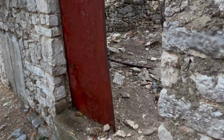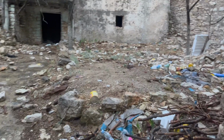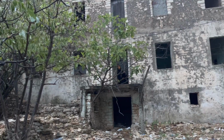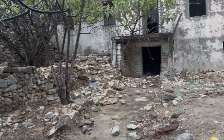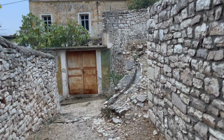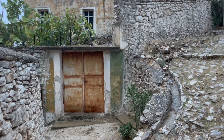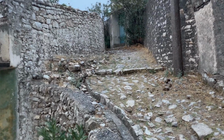I'm out on a rainy stroll in the evening in Qeparo, just checking out some more cool buildings, more cool former and future garden areas. What goes up comes down, and what goes down goes up again. So right now some of it's down and some of it's up.